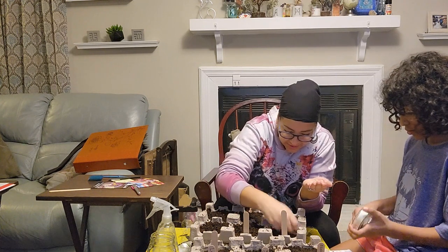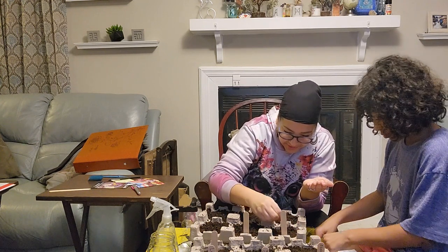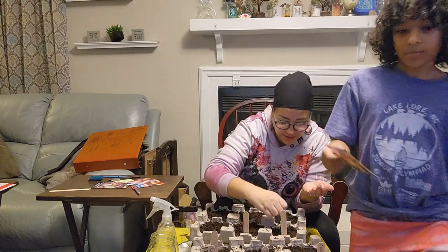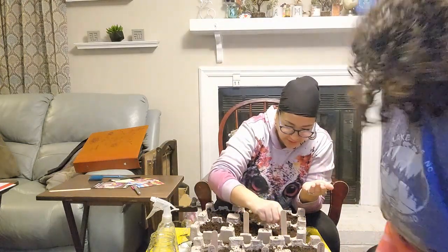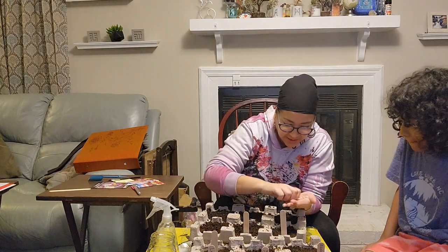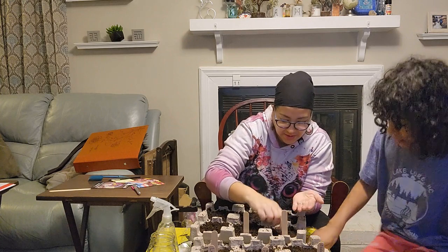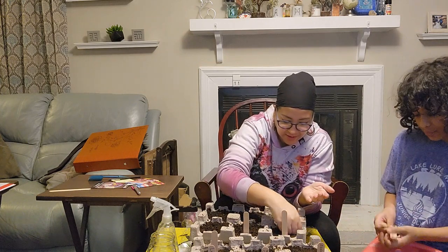Okay, let me try to spread these out evenly over the top of the soil. Last year I accidentally got snapdragons, like I didn't plant it, but somehow maybe a seed that hadn't germinated before decided it was going to germinate last year. So I was like, okay, cool.